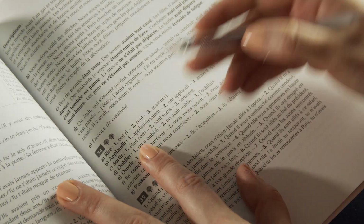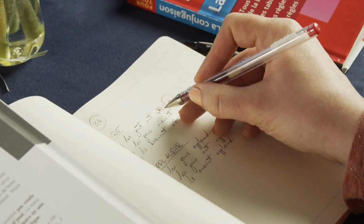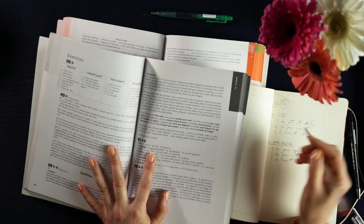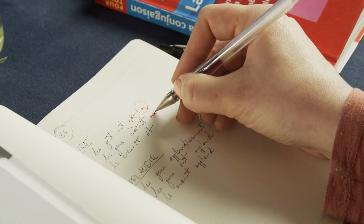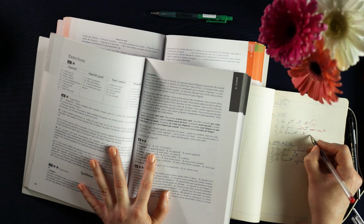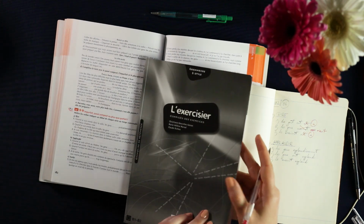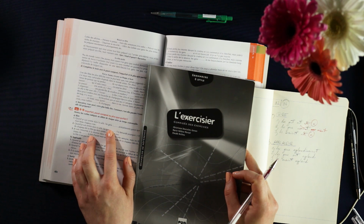Okay, Henri. Without a T, oh no, I got the form wrong. Riait. Okay. And avait ri. Okay, this isn't too successful. I'm not sure about this one.